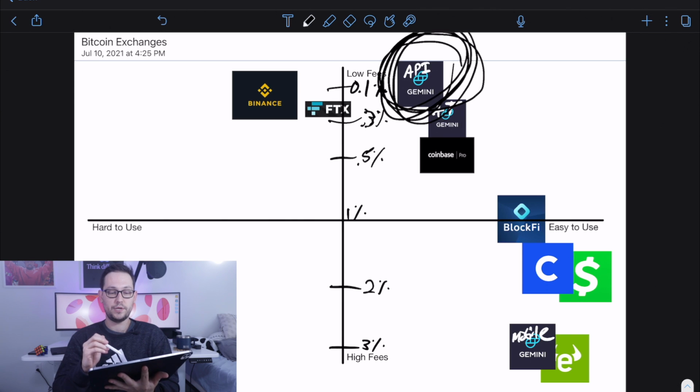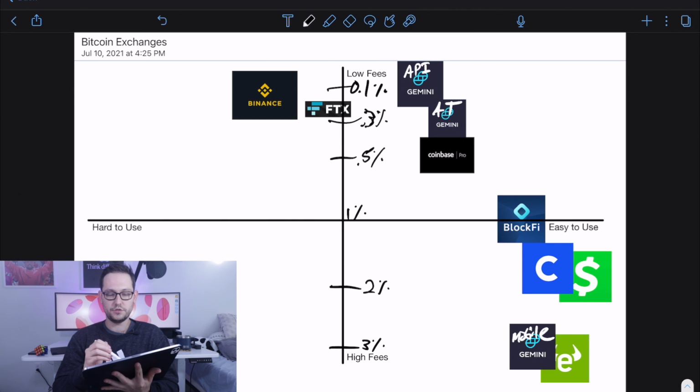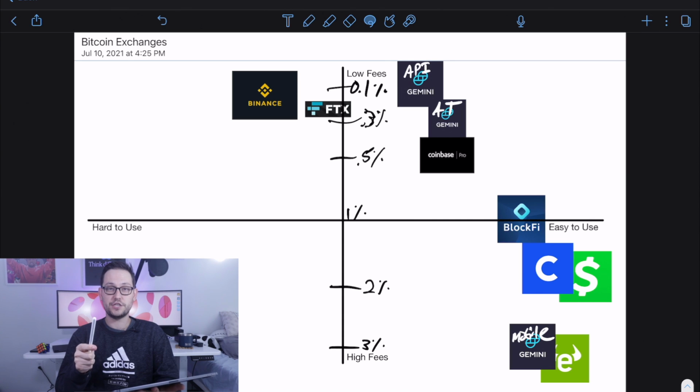Yeah, so that Gemini API strategy, definitely the lowest fees of any exchange. You're getting that 0.1% buy fee, and then you are getting 10 free transfers a month, which none of these other exchanges really give you. And so if you are looking for the best fee structure of any exchange, it's gonna be this Gemini API strategy for sure. Next exchange is gonna be KuCoin.